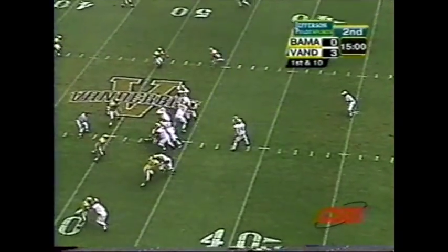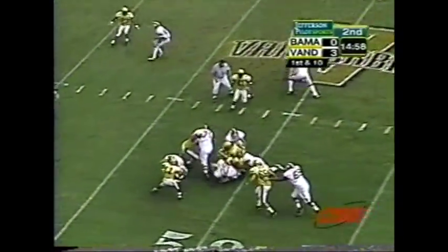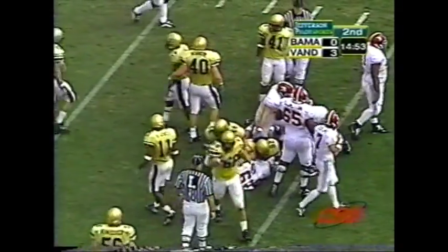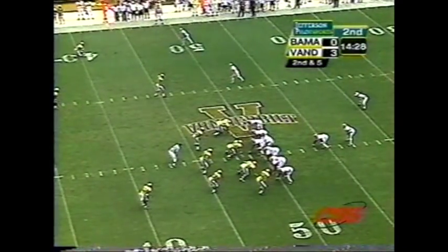We haven't seen much of him. Try to figure out what the status is. Handoff to Galloway. That's a gain of a couple. Not over the 50. Yeah, we got a glimpse of the future for Vanderbilt. The future has already arrived, hasn't it?